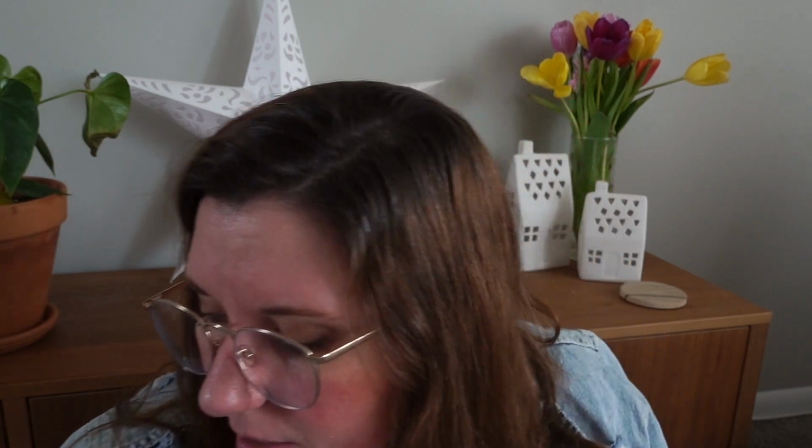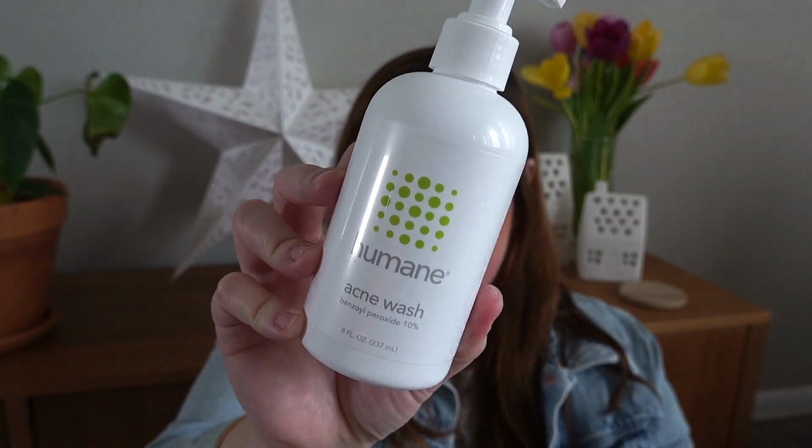Okay, next up is face washes. Like I was saying, I wanted to find an alternative for Acne Free / Proactiv, that really intense acne face wash, because that's what my skin requires in order for it to not just be broken out all the time. A quick Google search and Amazon search led me to this Humane wash.